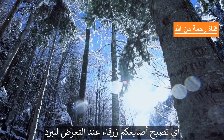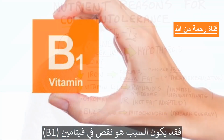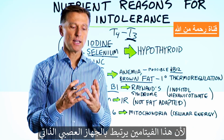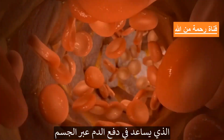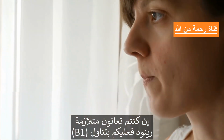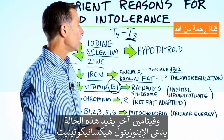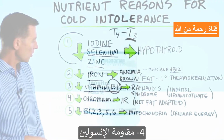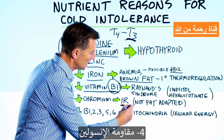Number 3, if you have Raynaud's syndrome, where your fingers literally get blue when you come in contact with cold, that could stem from a vitamin B1 deficiency, because vitamin B1 is involved in the autonomic nervous system, which helps to push blood through the body. And so if you have Raynaud's syndrome, definitely take B1, and another vitamin that will also help this condition called inositol hexanicotinate.